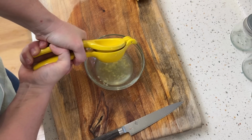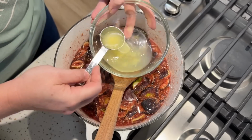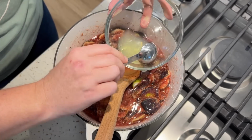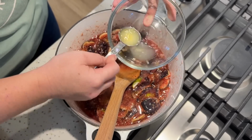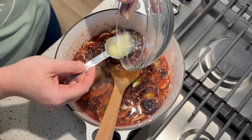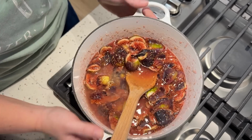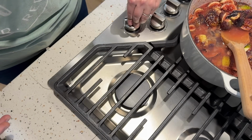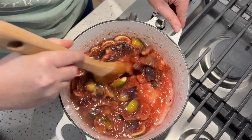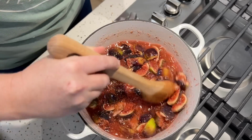So 1/4 cup plus 2 tablespoons is 6 tablespoons. Let's see if we got that. Okay. 1, 2, 3, 4, 4 3/4. Close enough, right? Then I'm gonna bring this to a boil and I am gonna stir it occasionally for about 20 minutes until everything kind of thickens up and it wants to drip off the spoon in like big blobs.